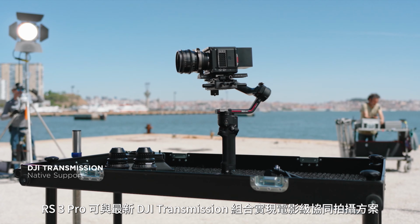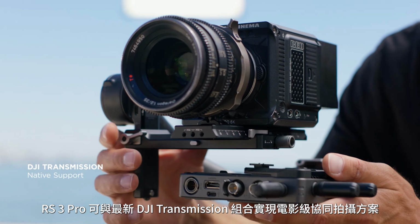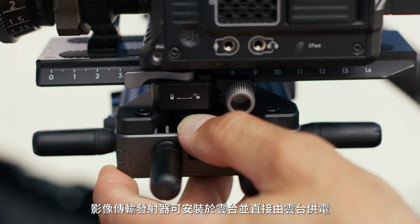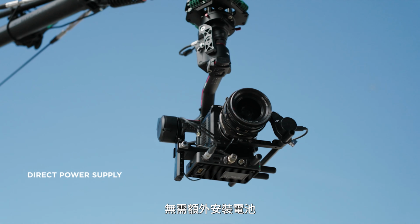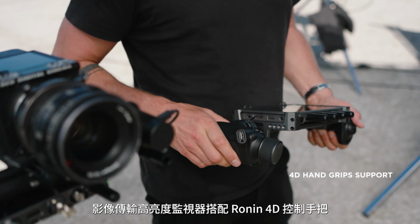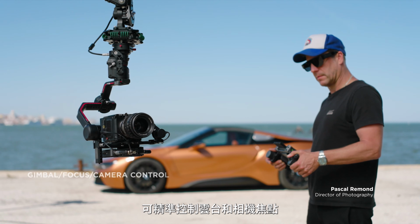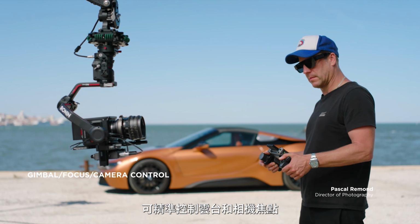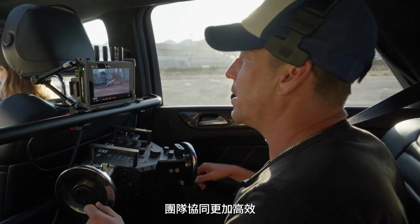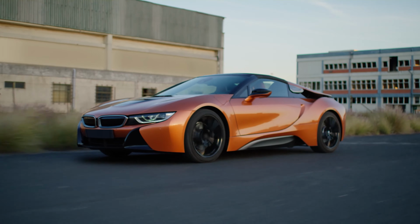RS3 Pro natively supports the all-new DJI Transmission. The transmitter can be easily mounted and powered directly by the grip, without the need for external batteries. The high-bright remote monitor and 4D hand grips let you easily achieve advanced gimbal and focus control with cinema standard transmission and monitoring, improving the efficiency of coordinated shooting.